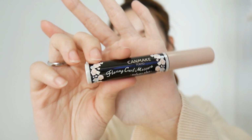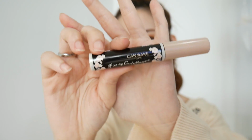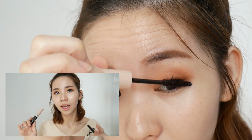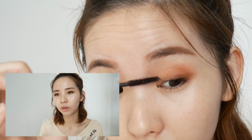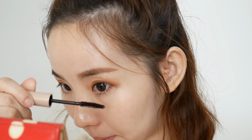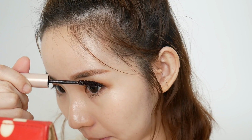So next, I'm going to use this curl mascara from Canmake. This is the same mascara that I used on my previous flower inspired makeup, and this time I used it without curling my eyelashes because I want it to look more natural curl rather than having those straight and really curled eyelashes. So for this, I choose a black color mascara and just curl in a way that you like, and you are done with your mascara.